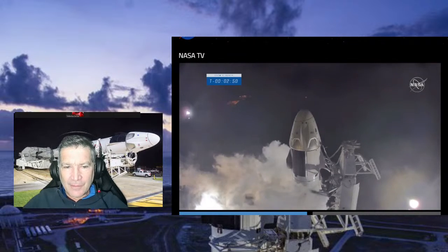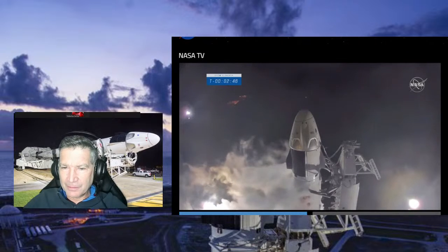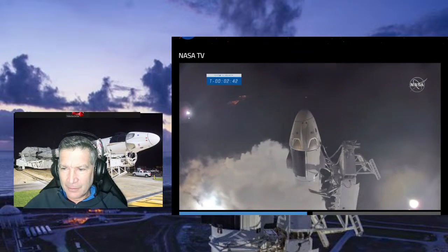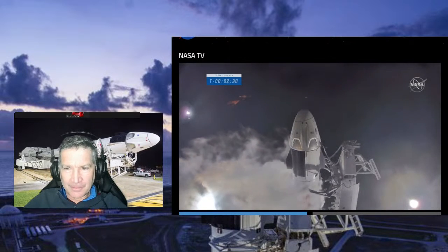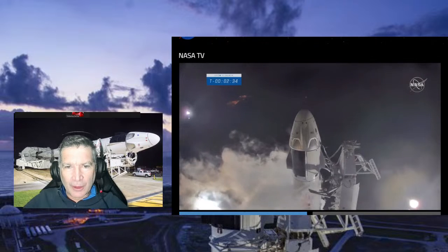Currently standing. Dragon is in terminal count, and we are standing by to hear that stage 1 liquid oxygen loading is complete. Stage 1 LOX load is complete. And there we have it, and stage 2 should finish shortly after, about 2 minutes prior to liftoff.